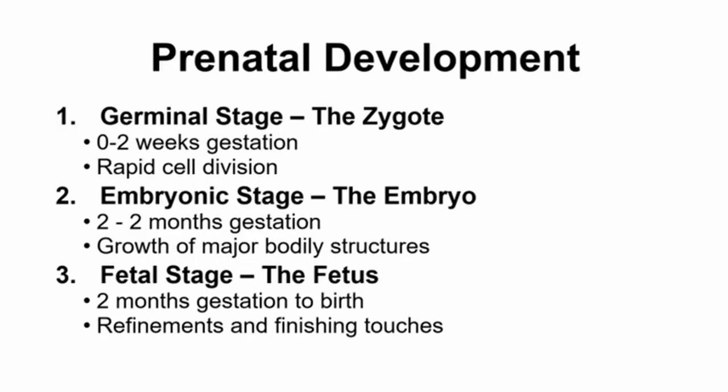With our prenatal development, though, we already got through 2 of our 3 stages. So we started with our germinal stage, where our organism is called the zygote. That's the first 2 weeks, and that goes up until implantation. Then we have the embryonic stage, where it's the embryo, and that's from our 2 weeks to 2 months. And then from that 2 months onward, we're in the fetal stage, where we call it a fetus. And this is that sort of last stage where we have our refinements up until birth.